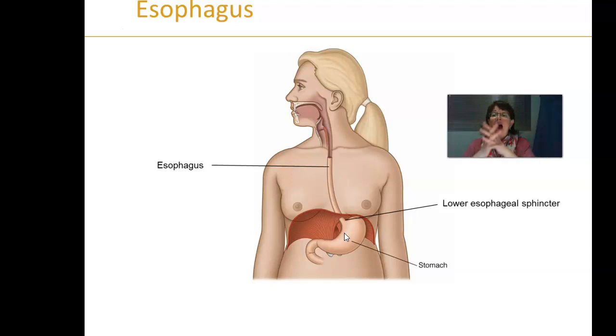Okay, I'm going to stop it right now because when we go into the stomach, a lot goes on in the stomach. So I don't want this to go too much longer.